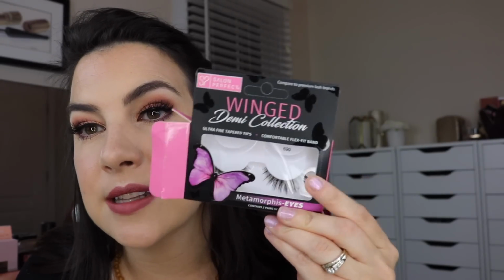I've got mascara top and bottom, and I popped on these lashes, not because my Kiss So Real ones wore out on me. I just forgot to bring them upstairs. And I had these from Salon Perfect, the Winged Demi collection. So it's that same style that is on right now. Definitely longer on the outsides. I think they're pretty. They're nice and full too.